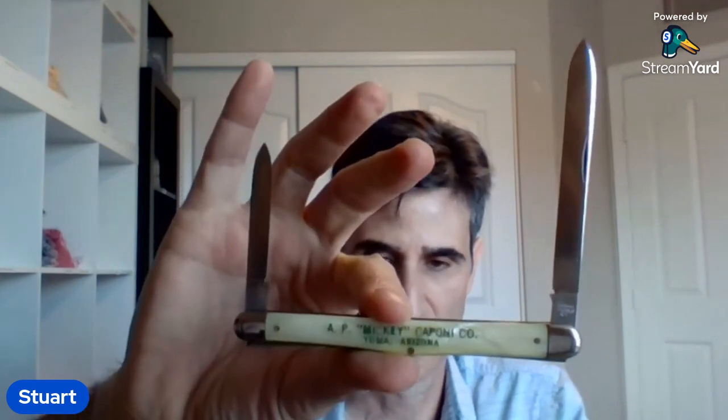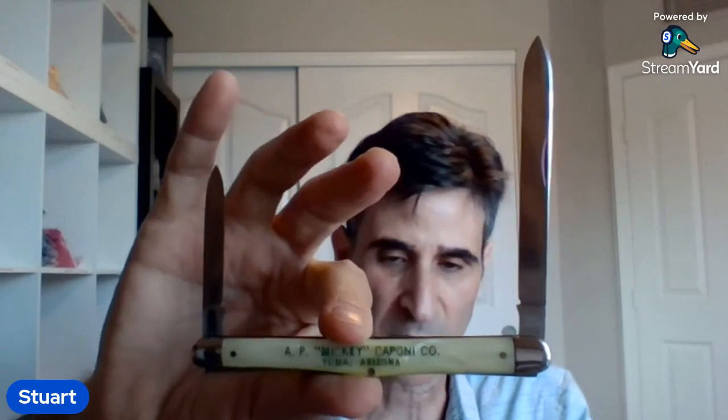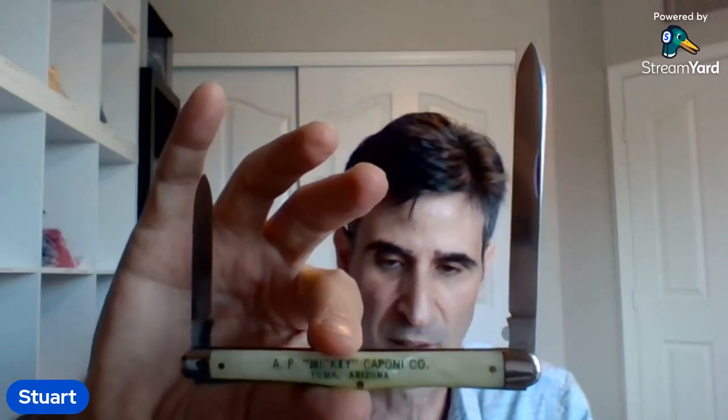Okay, the next one is a Schrade fruit knife, and I think it was from the 1960s. It has a cracked ice pattern. It's a USA Schrade. But the cracked ice is nice.